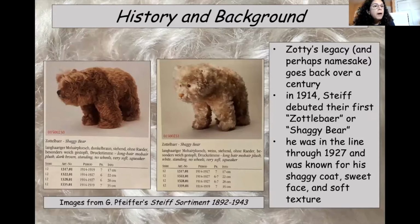A little bit more about his history and background. So Zotty's legacy and perhaps namesake goes back over a century. In 1914, Steiff debuted their Zotto bear, or Shaggy bear, and he was in the line through 1927, and like Zotty, was known for his shaggy coat, sweet face, and soft texture.